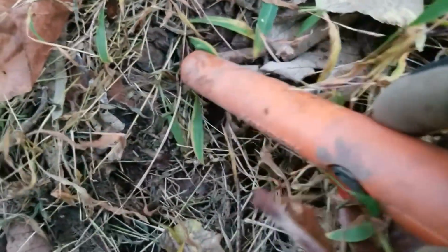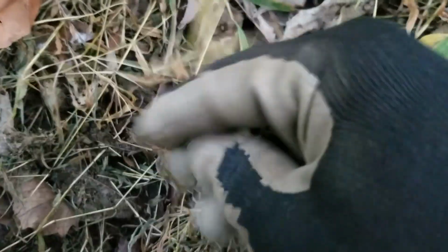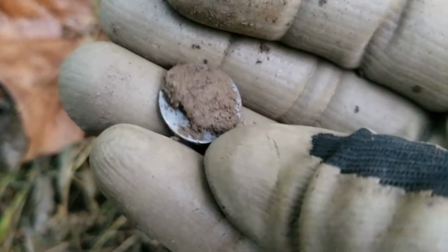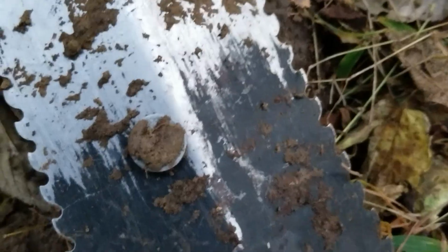Low battery. It's right here. That's not it. Uh-oh. What do we got? Uh-oh. That looks like silver. Oh, yes, sir. I think we have some silver. Let me get the spray out. Hold on. Through the phone. Oh, right in the eye.